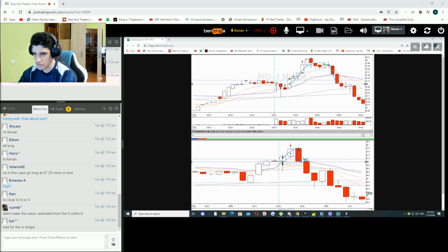If you want to take it to the long side on this ABCD pattern, or let's say it's making a new high right there and you want to take it for an ABCD pattern, you would definitely want to see a W shape. But right here, this is an ABCD pattern on the 1-minute chart when it's already extended on the 5-minute chart. The price action was happening here. That wasn't there, right? This was a third continuous white candle after the market open, right? 1, 2, 3, and it was extended from the 9 on the 5. So we try to avoid those ABCD patterns.